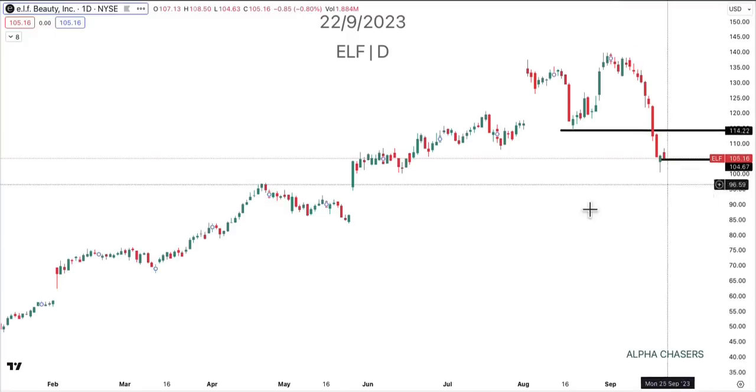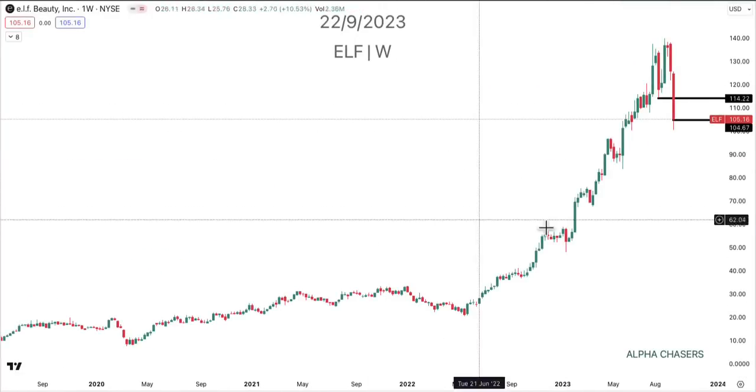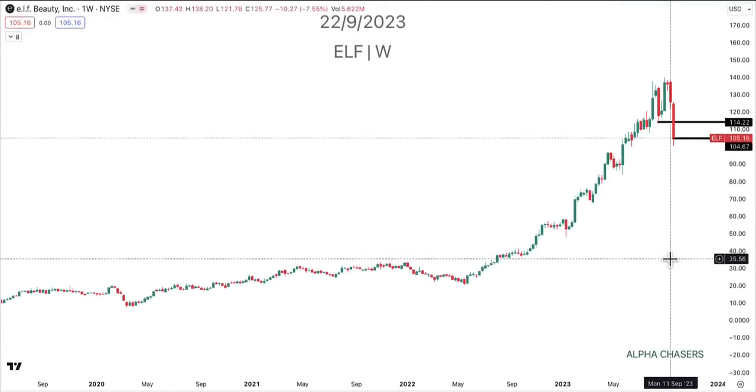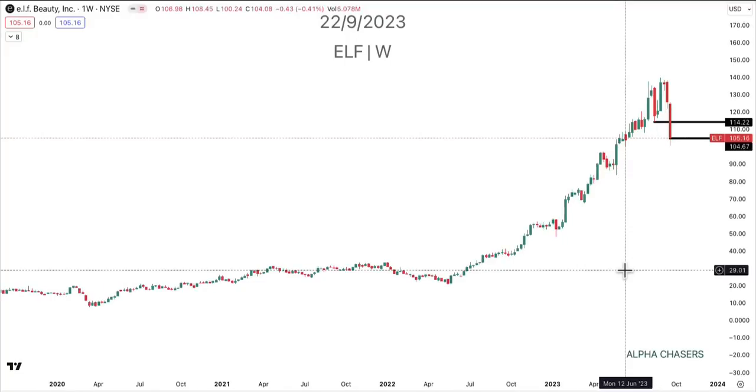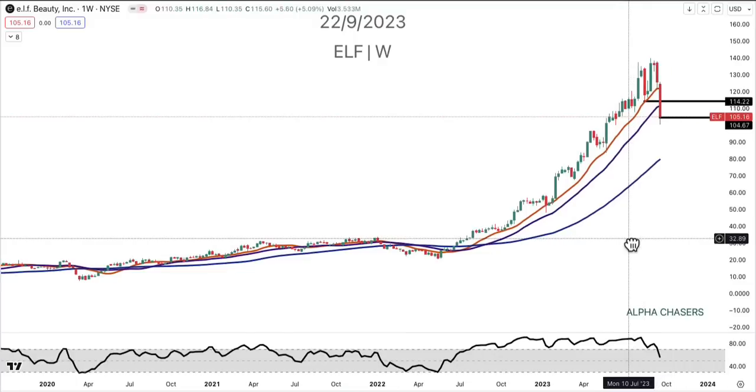And that's scary. And that's happening in the big names that you wanted to be in if you wanted to be in the beauty sector. You wanted to own ULTA, you wanted to own ELF. Now you look at this and it's like, that's really bad. Now, if I look at this from a weekly perspective, I just want to put this again into perspective.